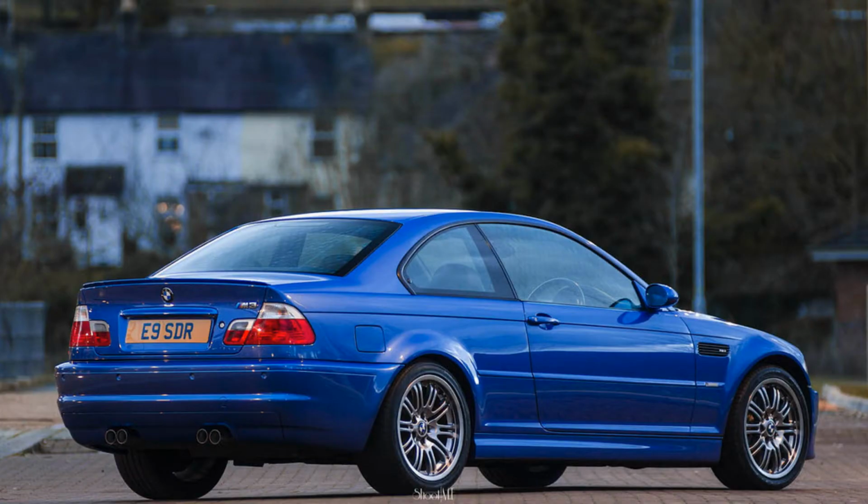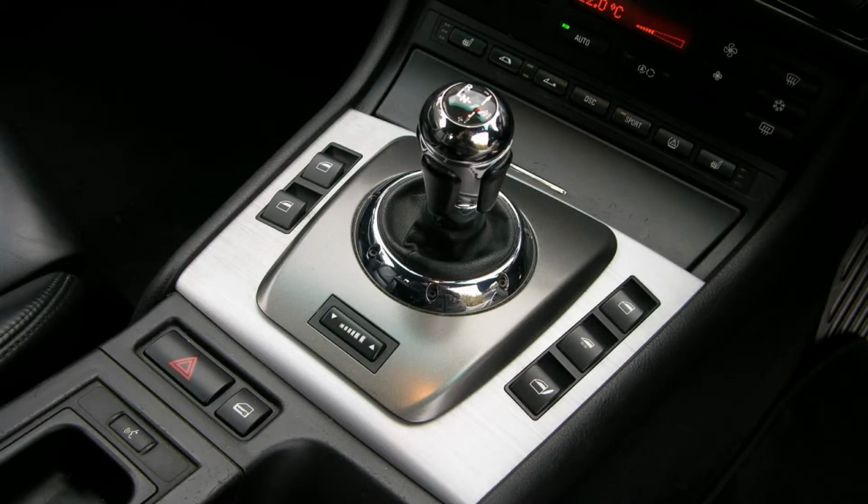So, let's take a look at a few common issues, starting with the E46 M3 and specifically the SMG2 gearbox. Now, the SMG2 gearbox is essentially a 6-speed manual Getrag transmission, but with an automated clutch, and that's why they call it an electro-hydraulic manual transmission.